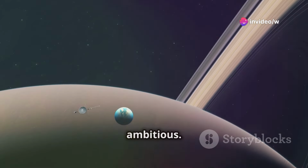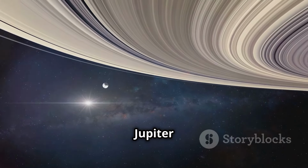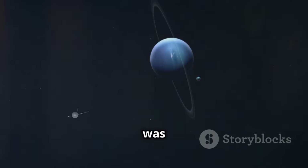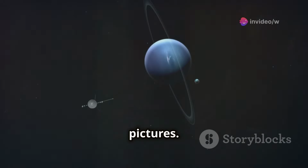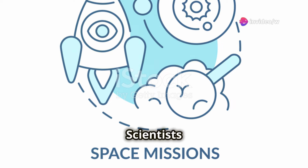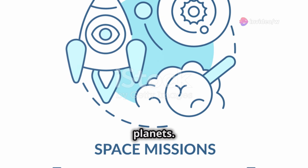Voyager 1's mission was ambitious. It was set to fly by Jupiter and Saturn. The spacecraft would collect data from these planets. It was also tasked with sending back pictures. This mission marked a significant advancement in space exploration. Scientists were eager to learn more about the outer planets.